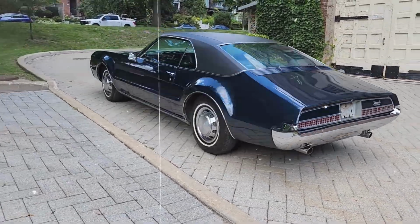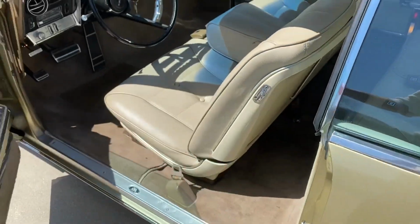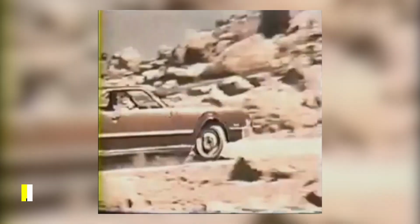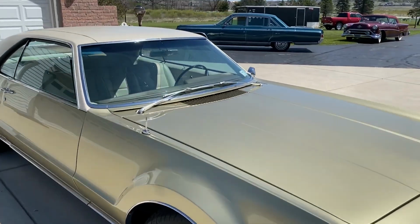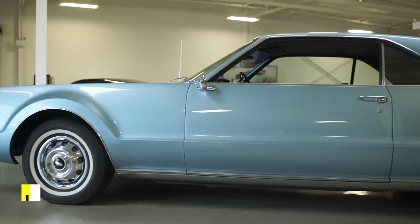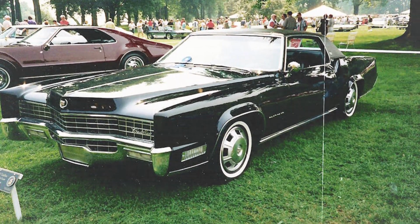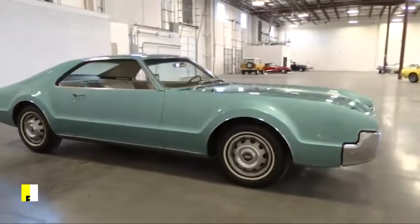The Oldsmobile Toronado stood out as a remarkable example of American engineering excellence, becoming only the second American car to be recognized in Europe. It earned a notable third-place finish for European Car of the Year in 1966, a significant achievement for an American vehicle at the time. In its debut year, the Toronado saw strong sales with nearly 41,000 units sold. However, in 1967, sales took a sharp 50% downturn, partly due to the arrival of Cadillac's front-wheel drive Eldorado, which introduced a new option in the luxury coupe market.